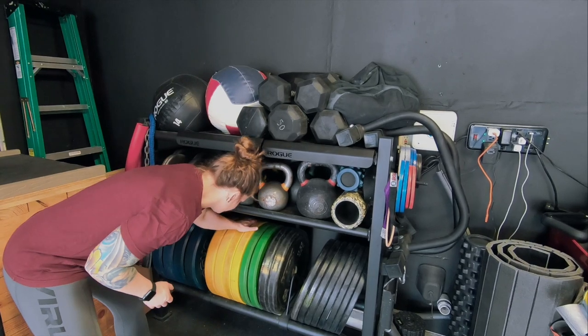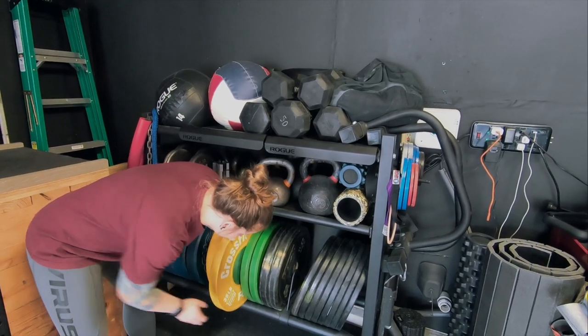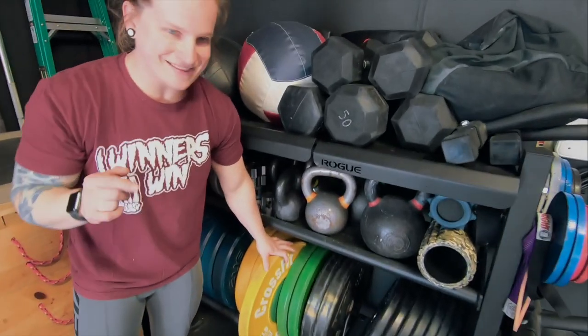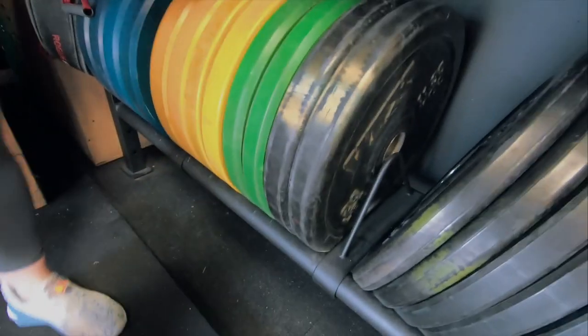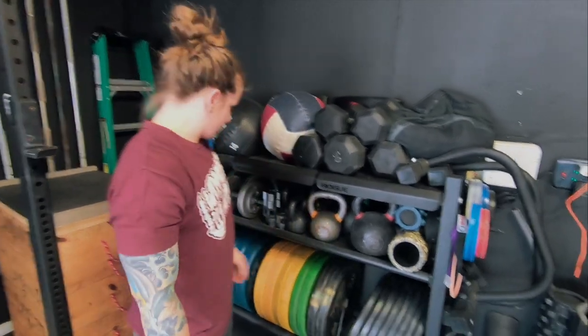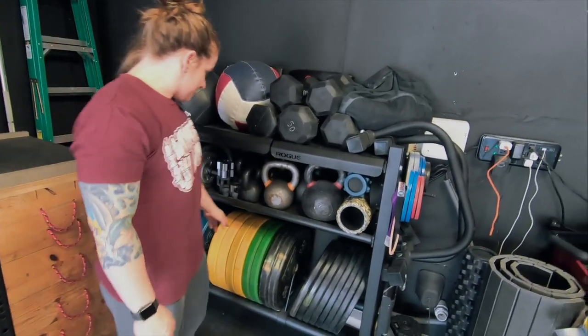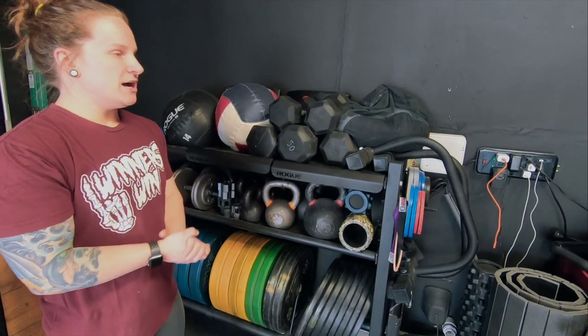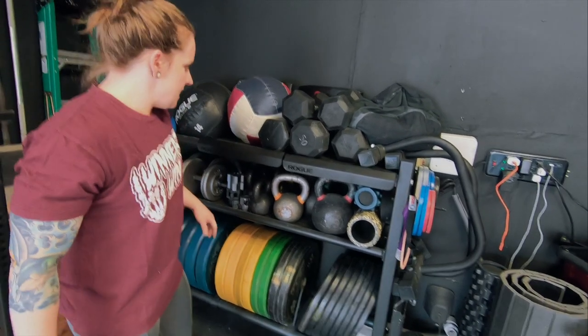I do have a set of games plates. Vicky and I went to the games in 2015 as spectators, not as athletes, and we bought the plates from them. Oh, you wanna see them? They're the 2015 games. Oh, that was in, what was it, still in California. Yep. Anyways, so those are competition bumpers. Obviously, everybody would love to have more competition bumpers, but they're expensive.